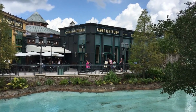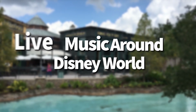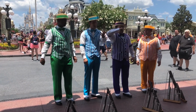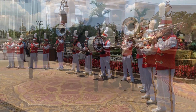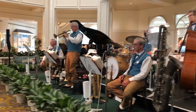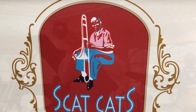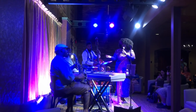All right, the next thing you'll miss if you don't watch this is that live music around Disney World. Now, it's not hard to find live music around Disney World, but not a lot of people know where to find it. And there are a few that maybe aren't quite as omnipresent as the Dapper Dance or the Main Street Philharmonic. So in the resorts, the band or piano player at Grand Floridian usually start up in the late afternoon, early evening. So if you're headed to the resort for dinner, be sure to arrive a little early and catch some of that show. Also, there's jazz at Scat Cats at Port Orleans French Quarter. That's around most nights during the week from 8 p.m.